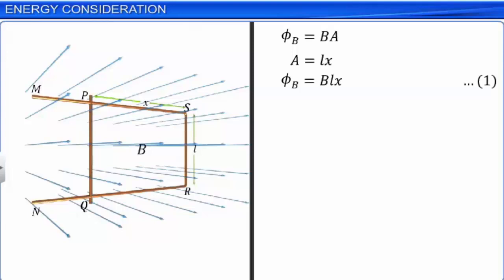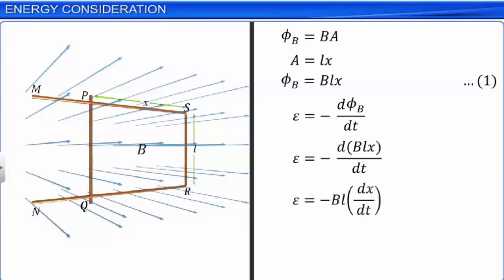From Faraday's law, we get the induced EMF E is equal to minus d phi B by dt. The negative sign is in accordance with Lenz's law. On substituting phi B from equation 1 and simplifying, we arrive at the equation E is equal to minus d(BLX) by dt. The strength of the magnetic field B and the length of the arm SR of the loop L are constant. Hence, the equation transforms to E is equal to minus BL dx by dt.